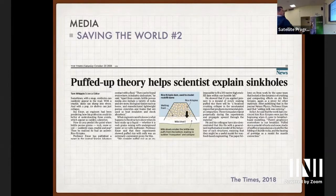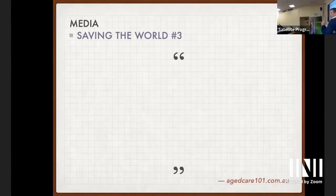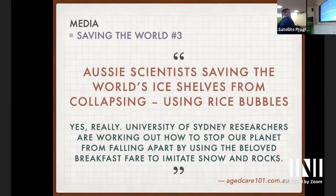So I was really happy because I'm saving the world for the second time, the first time being saving cars, so you should thank me for that. The second time, we solved the sinkhole problem, apparently, according to this paper. But the best quote I got from journalists is from the reputable HKR 101. You know the Times, and you know HKR 101. Those people have a lot of time to read things, so they wrote the following: Aussie scientists saving the world's ice shelves from collapsing using rice bubbles. And I felt very happy that I've done that.